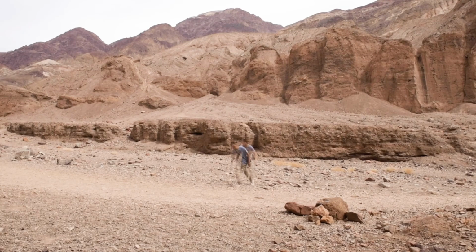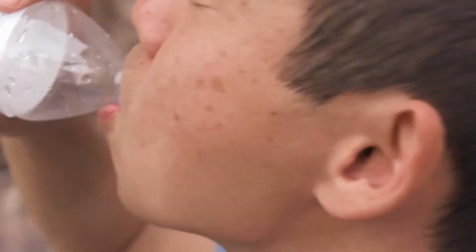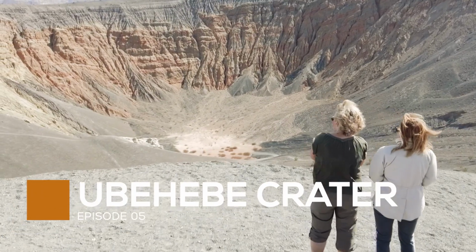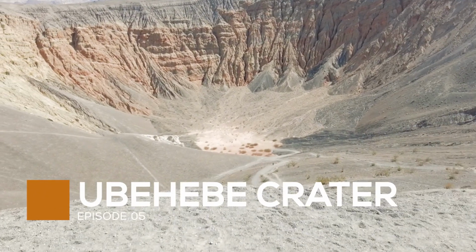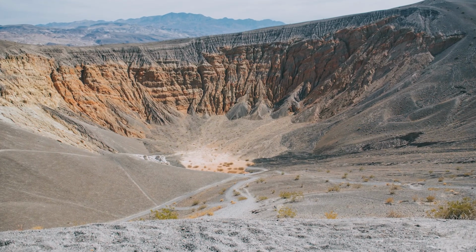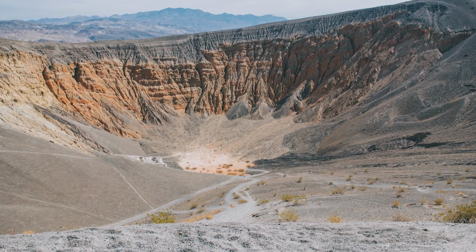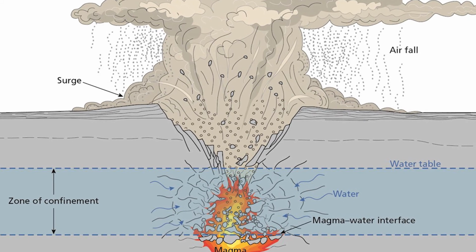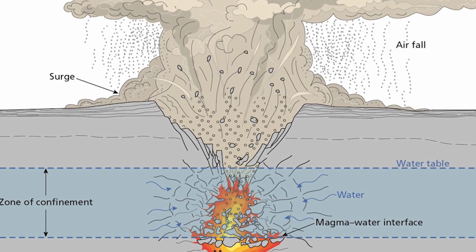Welcome to the hottest place on Earth. The Ubehebe Crater is a large volcanic crater that is 600 feet deep and half a mile across. Geologists theorize that rising magma touched groundwater and the intense heat created a giant explosion.